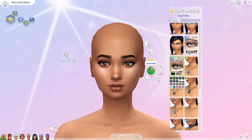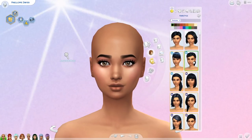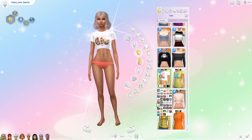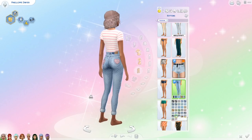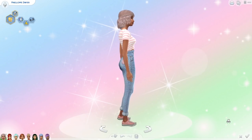So I decided to name the pink sim Penelope just because I think that's a really cute name. For her face, I just gave her some light pink eyes and eyelashes, and then I gave her a short pink hairstyle. For her everyday outfit, I gave her a pink and white striped crop top. And then I gave her these really cute high-waisted jeans that had little white hearts all over them, and they also had pink hearts on the butt pockets. And then, of course, I gave her some pink Converses.